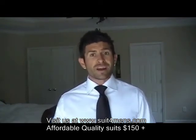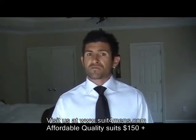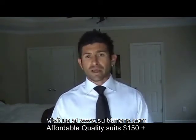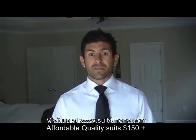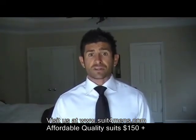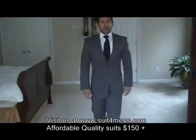Jackets. I went and got a sport coat that I recently bought and actually got tailored, and this thing fit me pretty much perfectly. So I took all my measurements, plugged them in, and ordered the suit. Cost me about $365, including shipping, and it arrived. Let me put it on.